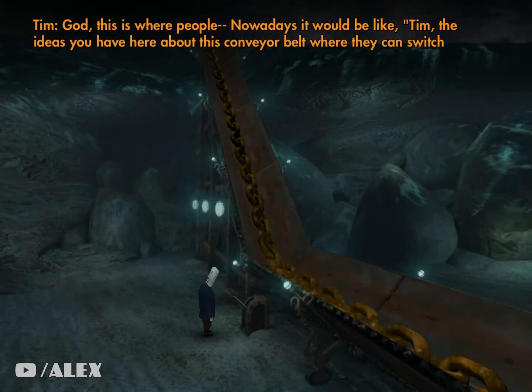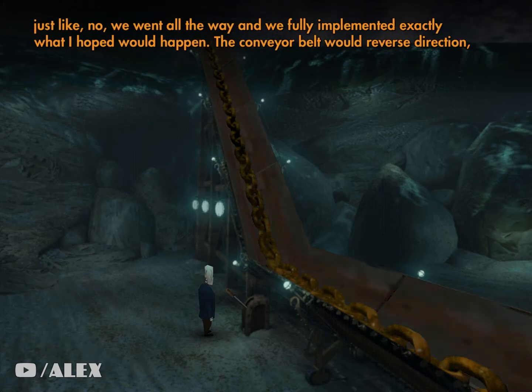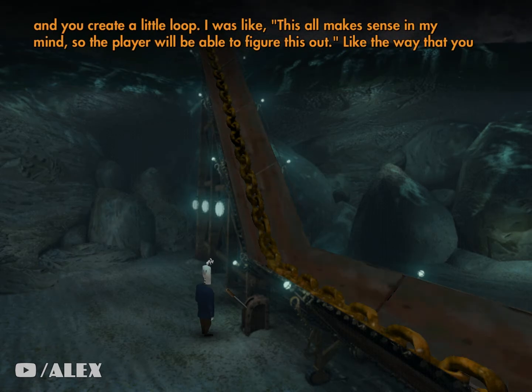God, this is where people nowadays would be like, Tim, the ideas you have here about this conveyor belt where you can switch directions and rip a chain with a scoop, it's really complicated, and we could eliminate a lot of work if we just cut this one puzzle. But no, we went all the way and fully implemented exactly what I hoped would happen. The conveyor belt would reverse direction, the chain would go up and down, Manny would climb down and against the force of water, bunch up the chain. This is all so complicated. Oh, and you create a little loop. I was like, this all makes sense in my mind, so the player will be able to figure this out.